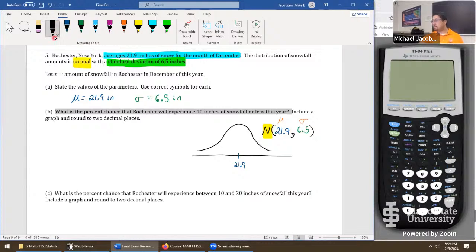Now let's take a look at the question again. It's asking about 10 inches of snowfall or less. So we go to about where 10 inches would be. 2 standard deviations would be about subtracting 13, so it'll probably be somewhere around here, roughly. I'll just say that this is the location for 10 inches of snow. The probability will be just this area towards the left.